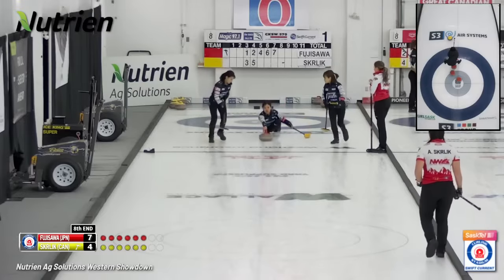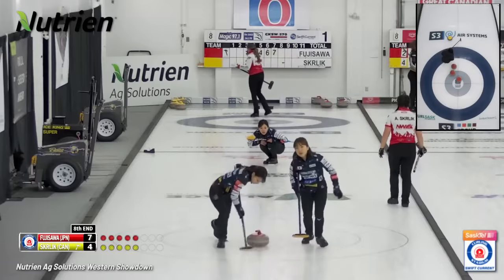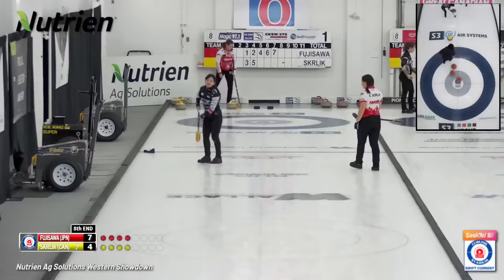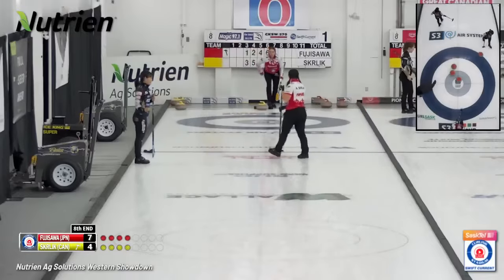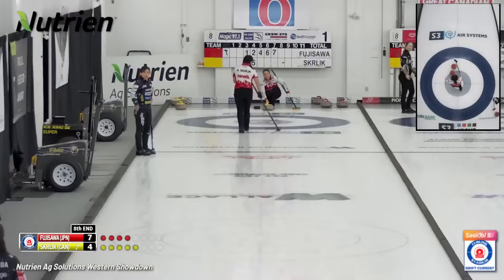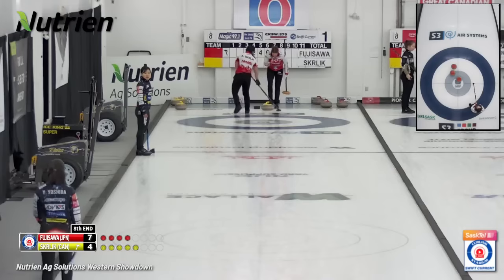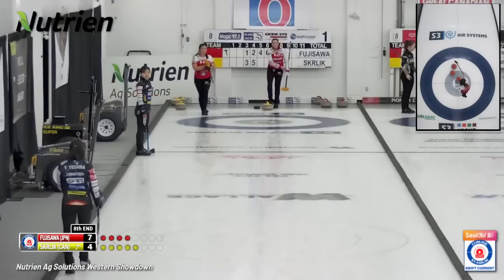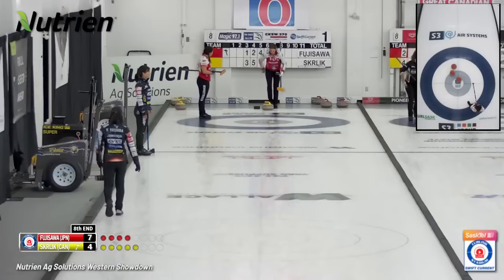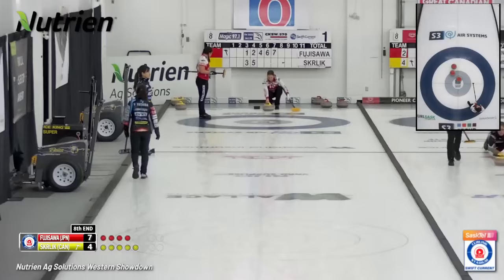Another more or less open hit. At what point do you start jumbling around those red rocks in the rings, Rory? Is this the one here? I would have started right away. I was about to say, I'm surprised they threw another guard. I would have got something cooking. Needing 3, but waited for a miss and then thrown a guard. I think that's because now you have them focused in the rings. You can rest assured that your guard's probably going to stay right there.